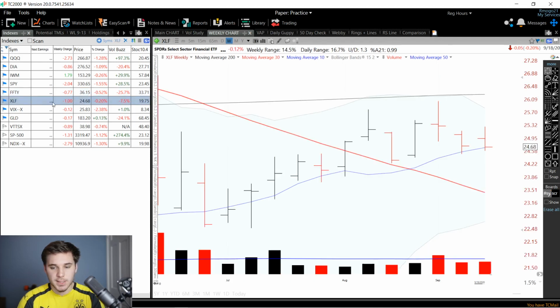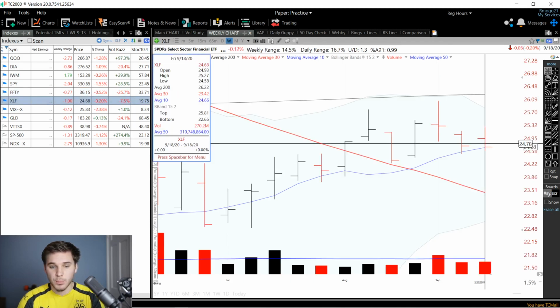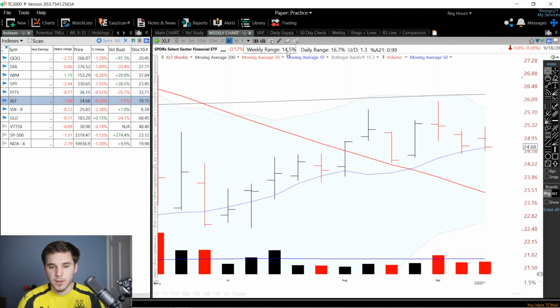And moving on, we've got the XLF, the financials, and overall we were down 0.12% with a weekly closing range of 14.5% and a daily closing range of 16.7%. And the expectation is we go sideways or lower.